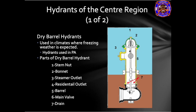If you look at this picture here, the number 6, the base of that hydrant, is where the water is going to be located the majority of the time. Whenever we need to use the hydrant or get water out of it, we're going to open the valve down at number 6, the base of the hydrant. The water is going to flow up through the hydrant, and it's going to supply us water at ground level.